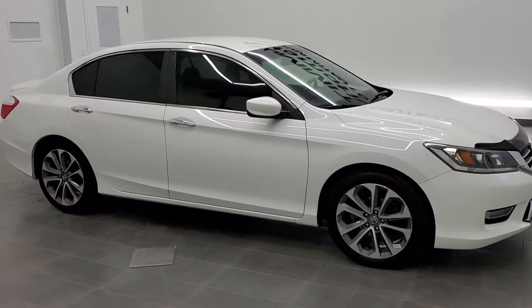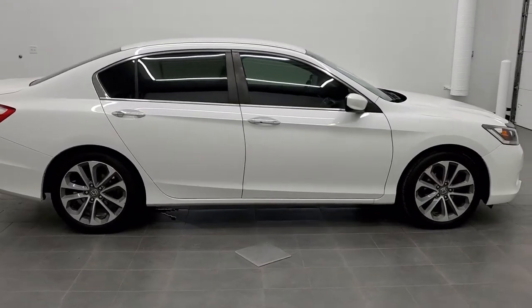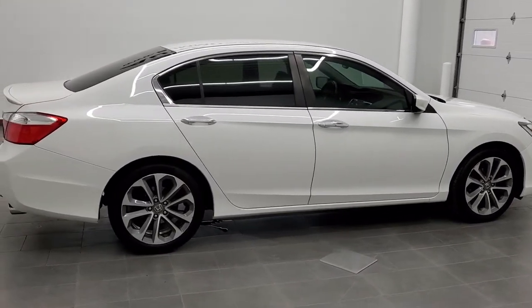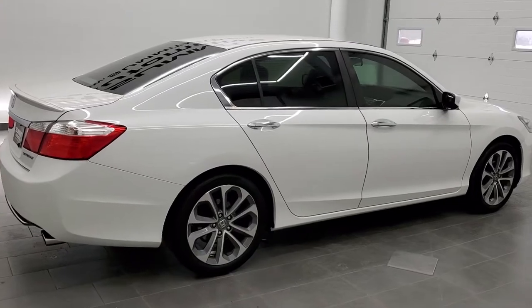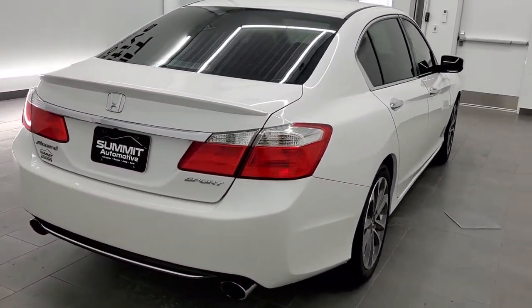This is stock number 11179A. We are here at Summit Automotive in Fond du Lac, Wisconsin, your new and used car headquarters. Today we are checking out this super clean 2013 Honda Accord Sport.